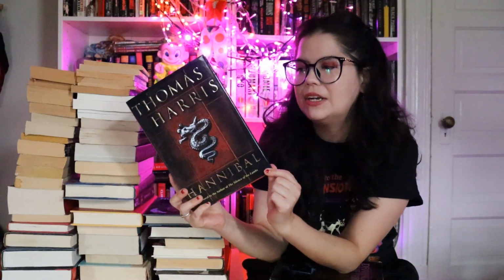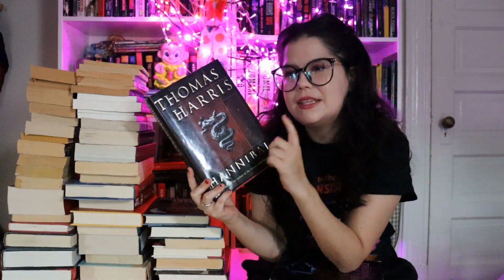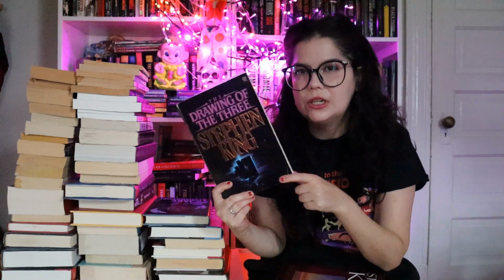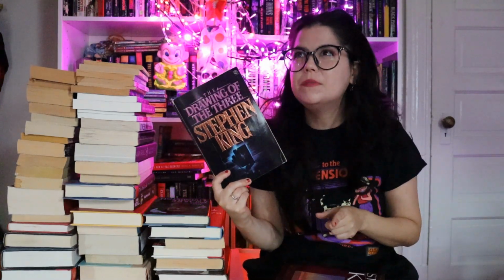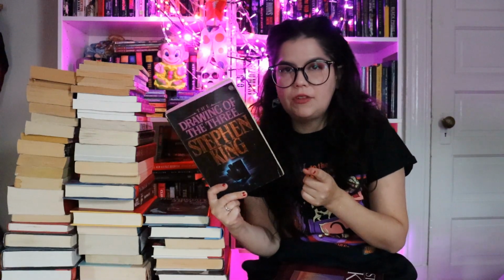And then Hannibal by Thomas Harris. I actually have a lot of the Silence of the Lambs series. I think I have these in paperback, or in another hardback. I just have duplicates, so I definitely don't need it. And same with Drawing of the Three. I have this in another format. I don't know if it's a small trade, or this floppy one.